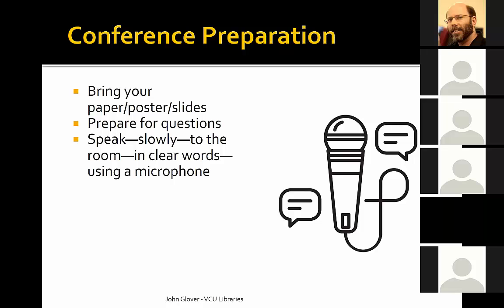Likewise, it's worth knowing that everybody is going to a conference at some point for the first time. So make sure that when you are in a conference, you're not trying to read a mile a minute, and don't just stare at the paper. Do make sure that if there is amplification available to you, you use the microphone. This provides a significant benefit to everybody in the room, in particular people who may have hearing or auditory processing issues.